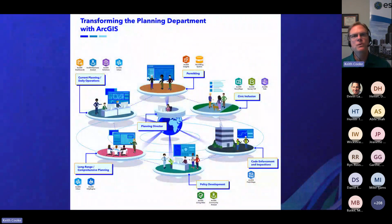And so in the end, what we're doing with these digital twins, and this is the overriding theme throughout this, is we're really transforming the planning department with GIS, specifically with ArcGIS. So whether it's just the day-to-day operations, the current planning, long-range planning, whether we're trying to drive sustainable development, making sure we're giving everyone a voice through civic inclusion, we're empowering our field crews through code enforcement inspections, or again, squeezing more value out of our permitting system. That's really what this is at the core of it. That's what this is about.